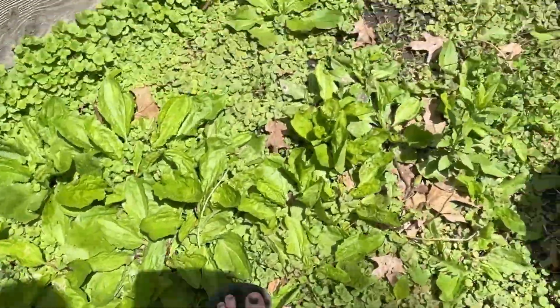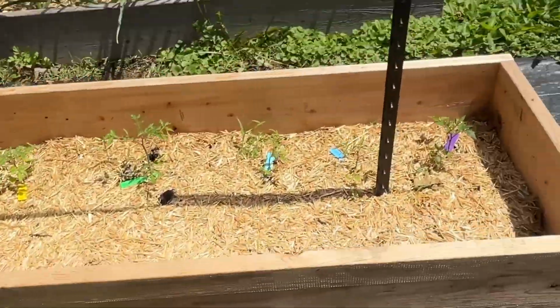Another weedy pathway, not worried about. Just gives it a nice little cushion.